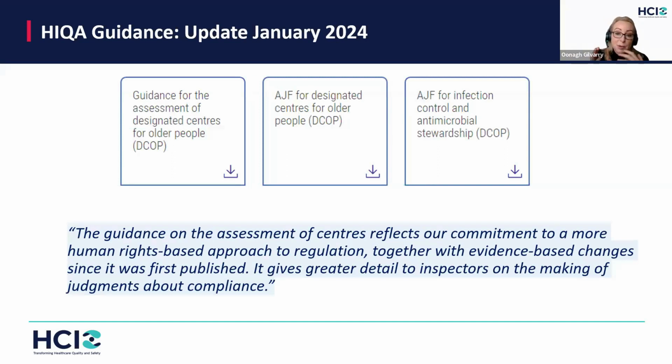Linked to this, and worth our consideration as we're looking at levels of compliance and issues that are coming up within HIQA inspection reports, I'm sure all of you are aware that in January of this year, three new guidance documents were released in relation to designated centres for older people. That is the guidance for the assessment of designated centres, the judgment support framework that they will be implementing, and also a judgment support framework specifically for IPC.